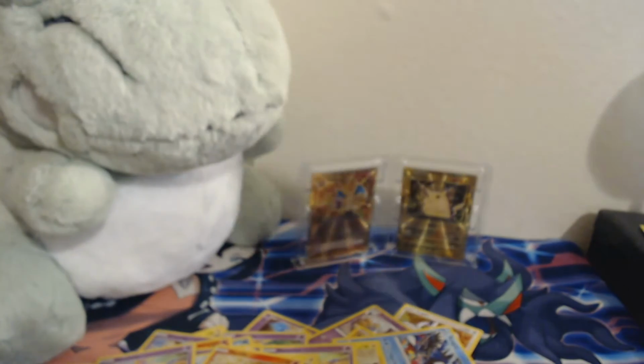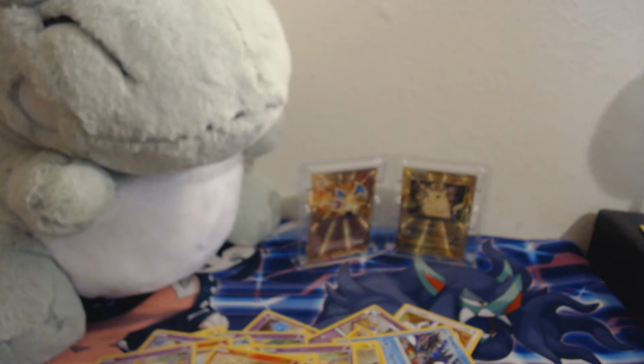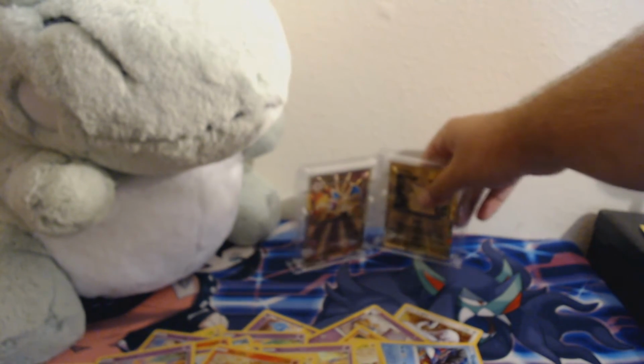Come on, baby. Final pack. Alright. It's time. I should have opened this one gently. You know what? I kinda did. That's a blessing right there. Bless me up. It's time. No! Cursed! The Pikachu fell! No, that's a bad omen. That's like The Exorcist when all the actors started dropping dead.